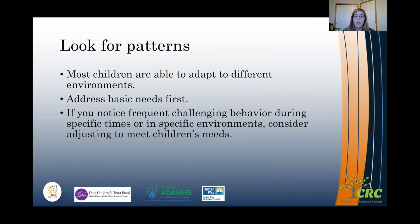We want to remember to address basic needs first. Sometimes challenging behavior can stem from children being hungry or tired, or feeling irritable because maybe they're hangry. So we want to address those basic needs first, and then we can start looking at the environment as maybe a factor for the challenging behavior. So again, look for patterns. If you're noticing that frequent challenging behavior is occurring in specific environments or during specific times, then we can consider making adjustments to meet children's needs or to accommodate their specific sensory preferences.